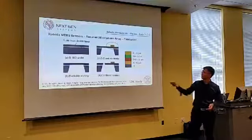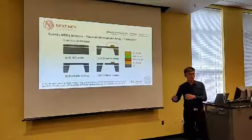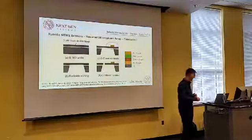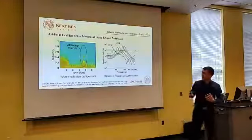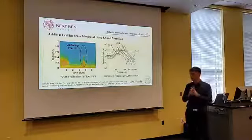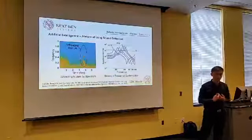This is the MEMS fabrication process of the MEMS resonant microphone array. It is very typical, so I would like to go through this slide. The first application of MEMS resonant microphone array is for abnormal respiratory sound detection.